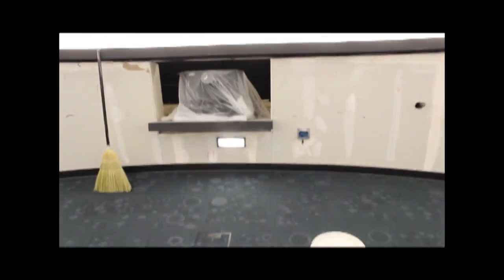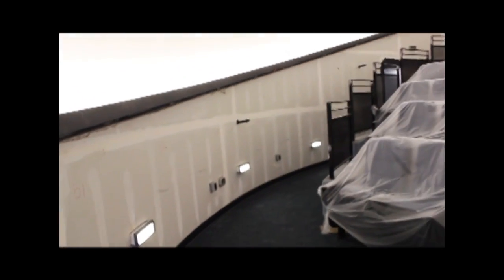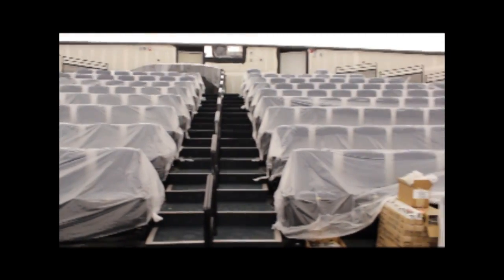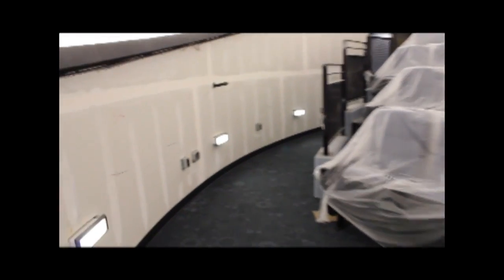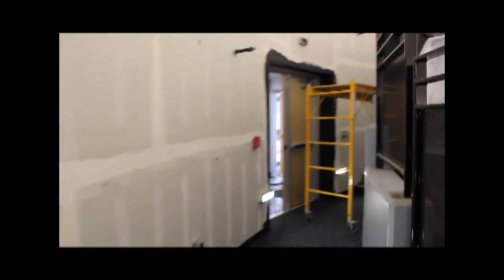Straight ahead is one of the two projectors that are used during the planetarium shows. It's a very expensive projector and very sophisticated. Again, looking up from the bottom up towards the mezzanine, you can see all of the 138 seats that have been installed. We're still waiting for acoustic wall panels to be installed inside of the theater, so you notice it looks like drywall everywhere. But in another couple of days, all of that will be covered with fabric-covered wall paneling.